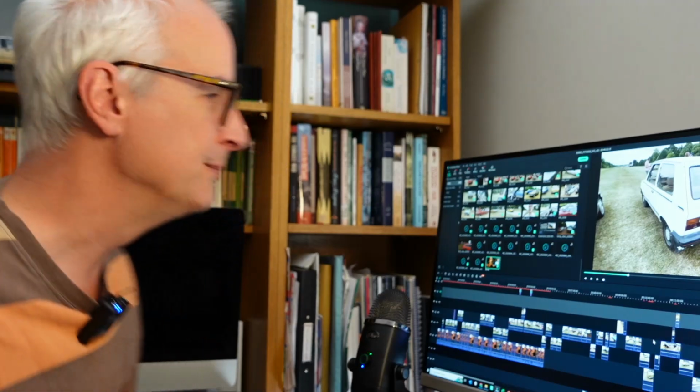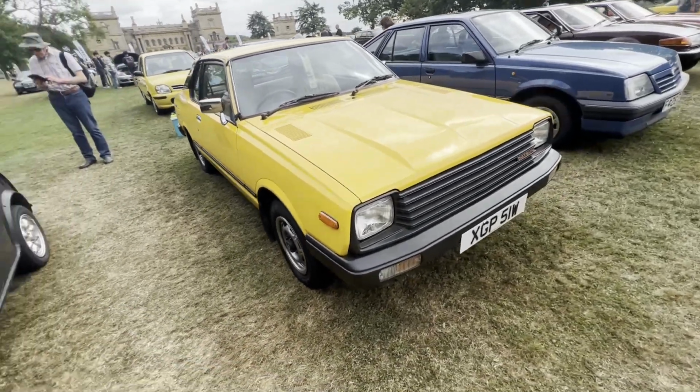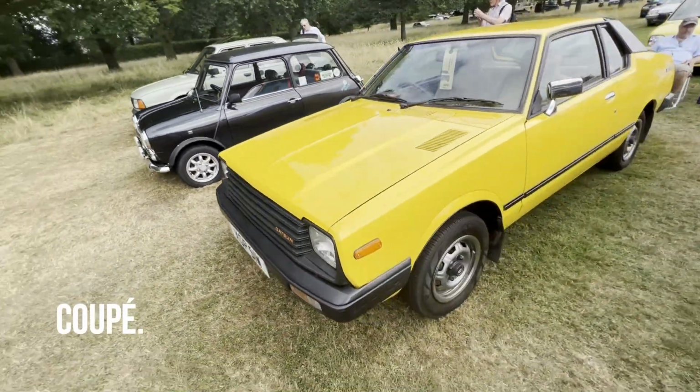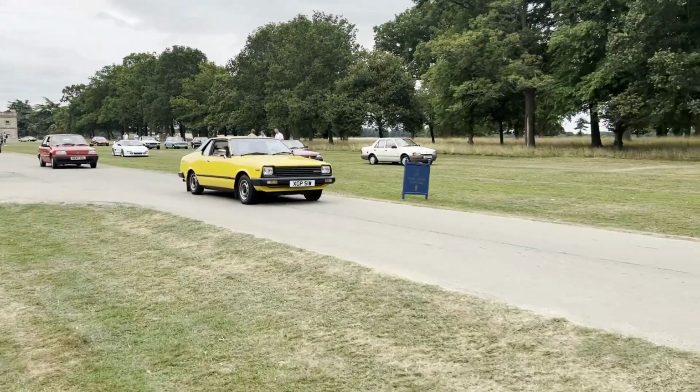Anyway, back to the cars. This is a rarity, this Datsun Cherry sports hatch, or I can't remember exactly what this shape was called. Coupe? Yeah, anyway, whatever. These were everywhere, but super rare now because they weren't afraid of rotting.